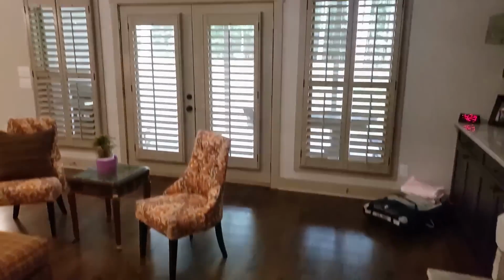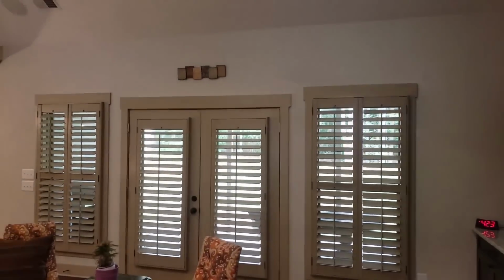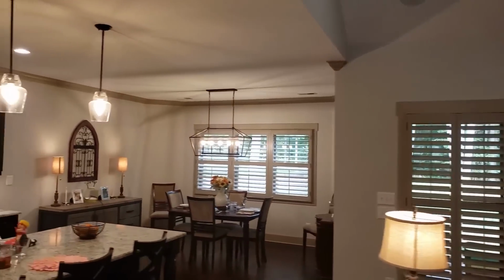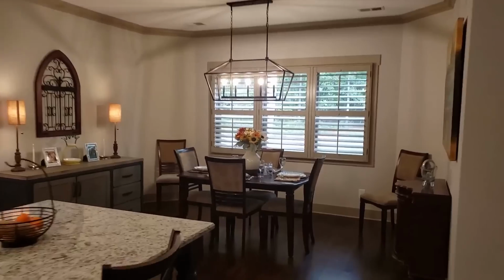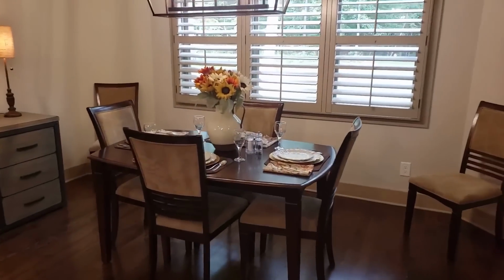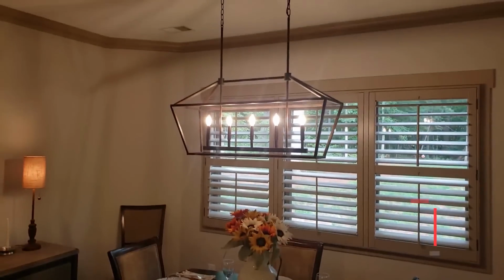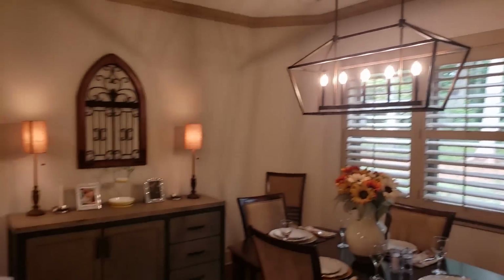And we did a hearth. I'm a hearth person. Not everybody is. But you look at those hurricane shutters, the storm shutters, really nice. I mean, look at that dining area. And look at that light fixture. That's a cool light fixture.